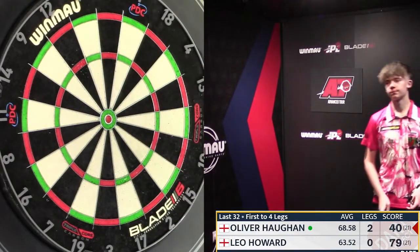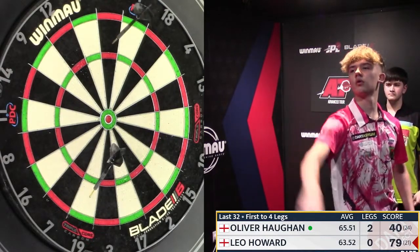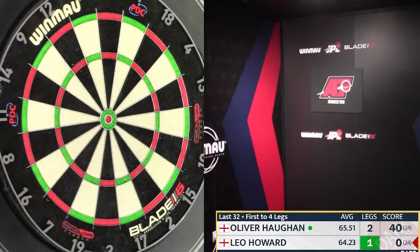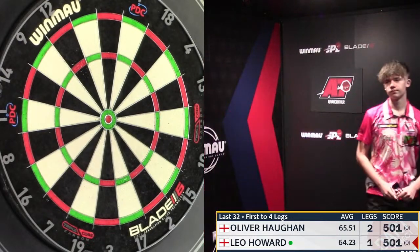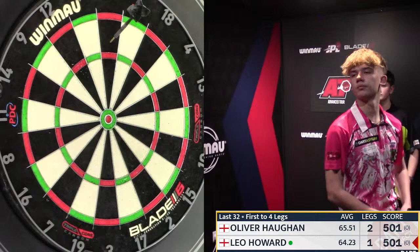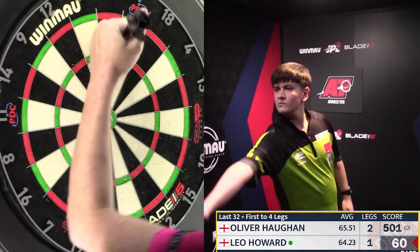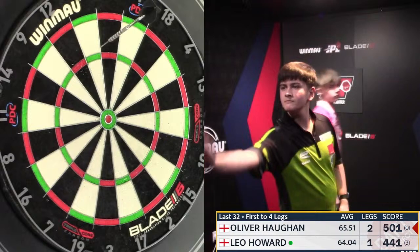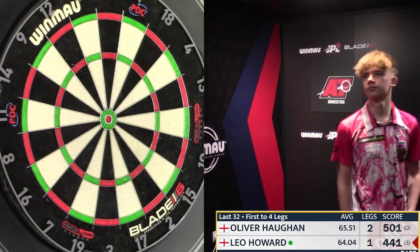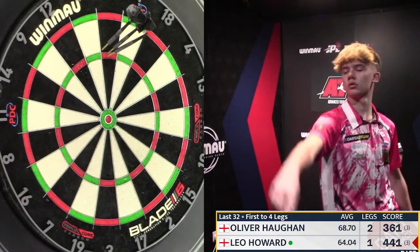And it's Oliver's turn. To wire double top. Will it be his friend this time, Leo? It will be. Brilliant nerve, brilliant determination, brilliant resolve, and he's off the board. Break out the party in Copner. They'll be dancing on the streets. Great response there from Oliver. And Leo responded. We've got a game on our hands here.